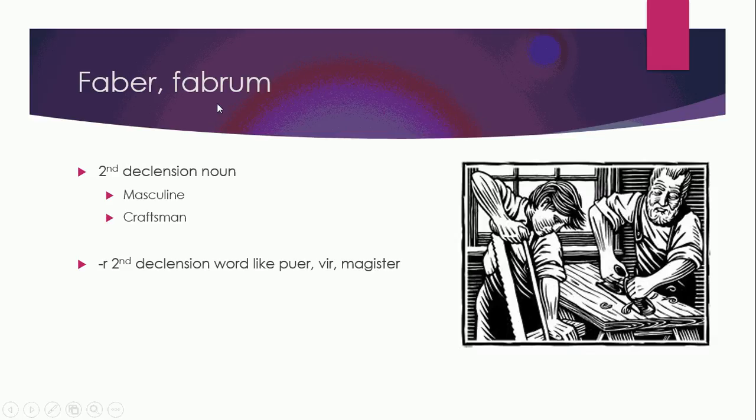Faber, and its stem is here with the accusative form fabrum. It's a second declension noun and it's masculine, and it's a craftsman. Now note, its accusative form ends in um, not the em that you would expect. It's because it's one of those words in the second declension that ends in an r. We have a couple of them: puer, magister, and faber is another one.